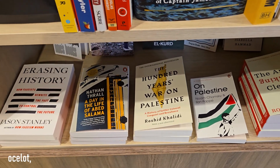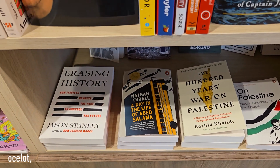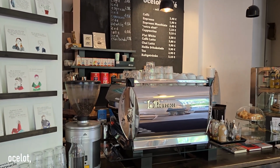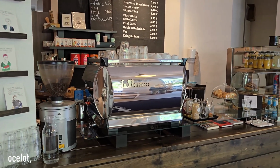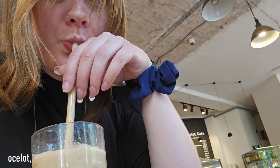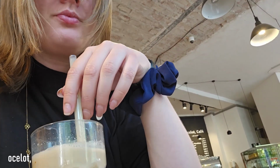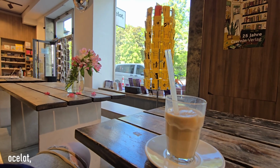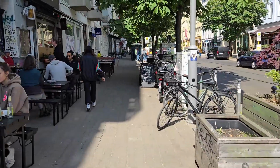And I also did try their iced chai, and I can vouch once again, Berlin does chai really well. This was delicious, and they told me I could take the cup and the glass straw across the street to the park to sit and drink if I wanted to, which is just such a fun option, and if I had time before my next tourist stop, I absolutely would have done that.